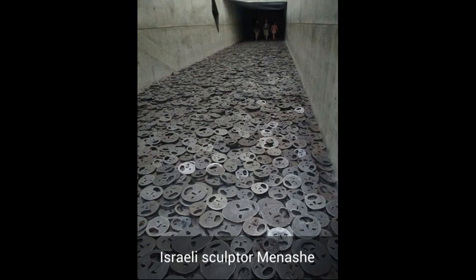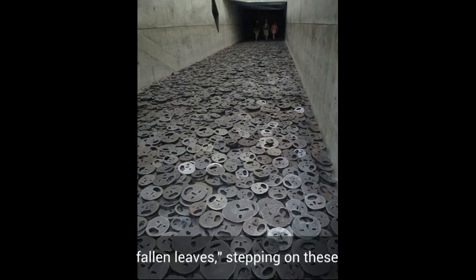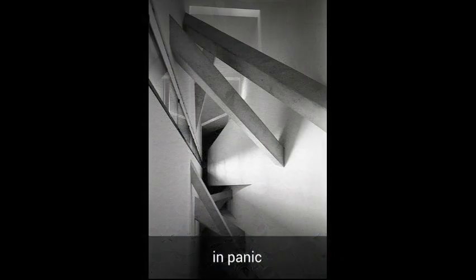Israeli sculptor Menachem Kadishman's artwork, Fallen Leaves, is displayed in the axis of continuity. Over 10,000 circular faces are cut out from thick iron plates, each with an open mouth. Visitors can walk on this path of fallen leaves, stepping on these faces, evoking a heavy-hearted feeling. With their mouths wide open, they can only emit silent screams. Walking on this path, you experience firsthand the bloody journey of the Jewish people, stumbling and fleeing in panic.